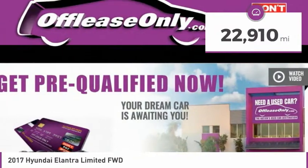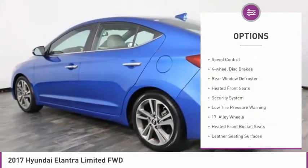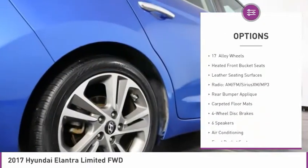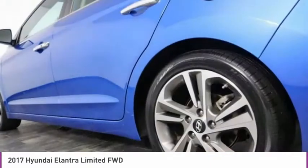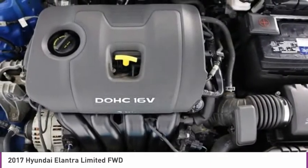Here are some of this vehicle's great options: electronic stability control, brake assist, remote keyless entry, front wheel independent suspension, speed control, four-wheel disc brakes, rear window defroster, heated front seats, security system, low tire pressure warning.